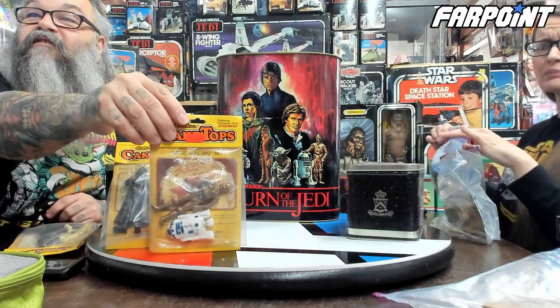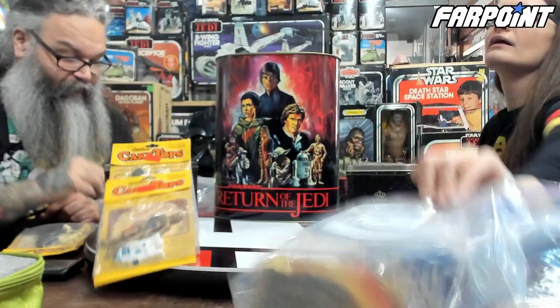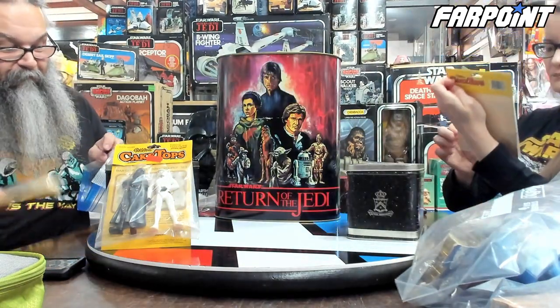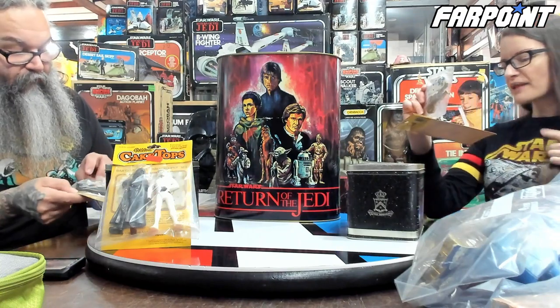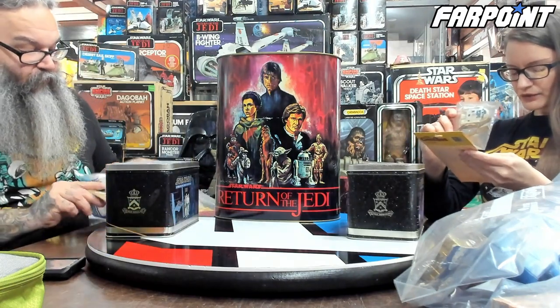Are they edible or are they plastic? I wouldn't eat it. Is it supposed to be edible? Everything's edible if you try hard enough. Answer the question. That's not the spirit of the inquiry. There are two sets of Darth Vader and Stormtrooper, and okay, no, they're plastic. There are two sets of R2 and 3PO. I almost called R2 and 3PO Bert and Ernie.